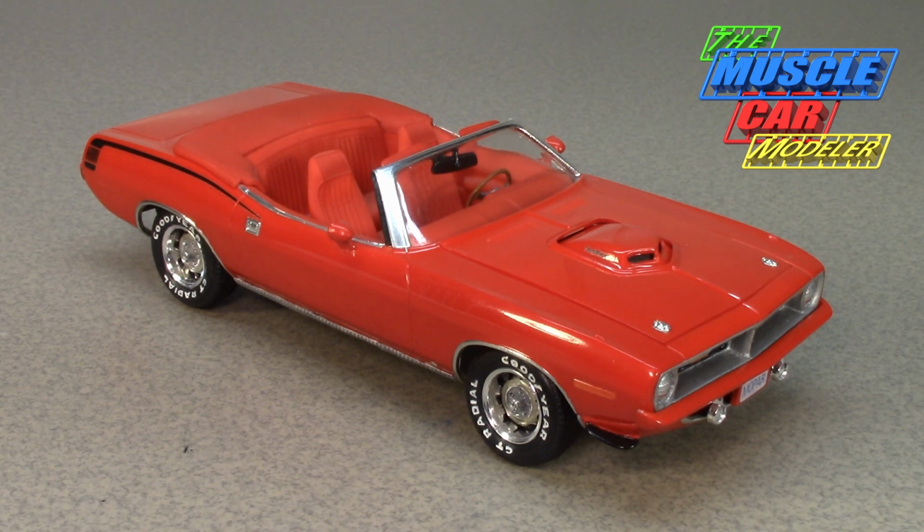This is a 1970 Hemi Cuda Convertible. Pretty rare and desirable car that makes some serious headlines now. And it's kind of funny because all of them exist, but a very rare car.